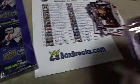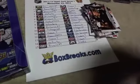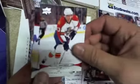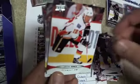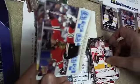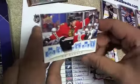The Islanders, 3 Jedis have the Islanders, so they'll be getting that card. Santorelli for the Panthers. Alex Edler for the Canucks. Jerome McGinley for the Flames. And here we have a nice Duncan Keith card.